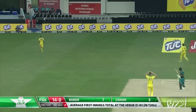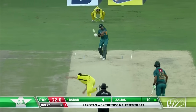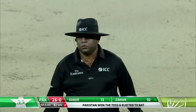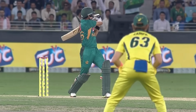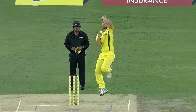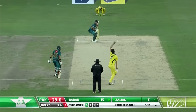Goes for it and gets an edge on it, and picks up four. Short. And he'll take on the man in the square, and they'll get it. A boundary for Pakistan. The timing was good. Picked the gap nicely. Although the square leg fielder was on the boundary, he had no chance to stop that. It was timed so beautifully. You've got to be very precise with your length.